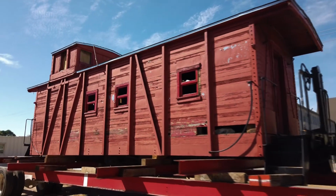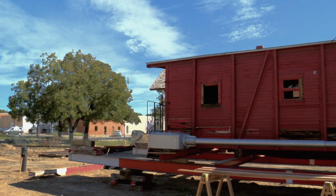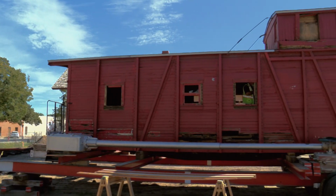This red caboose. In my world, we call that a large artifact. Historic preservationist Ron Siebler is leading a team working to restore the caboose. It's something I love to do and am blessed to be able to do it both as an occupation and a profession. The caboose represents trains' role in Irving's history.